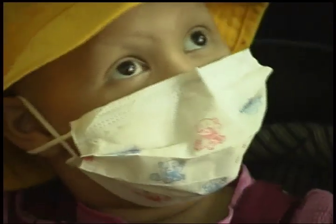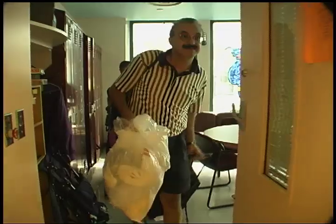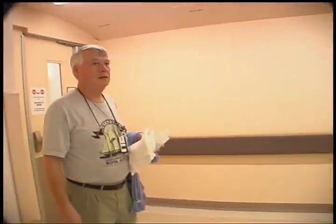Sheryl's bone marrow transplant is successful. She can go home, where she must remain for 6 months until her blood counts fully stabilize. Only then can she return to senior kindergarten.